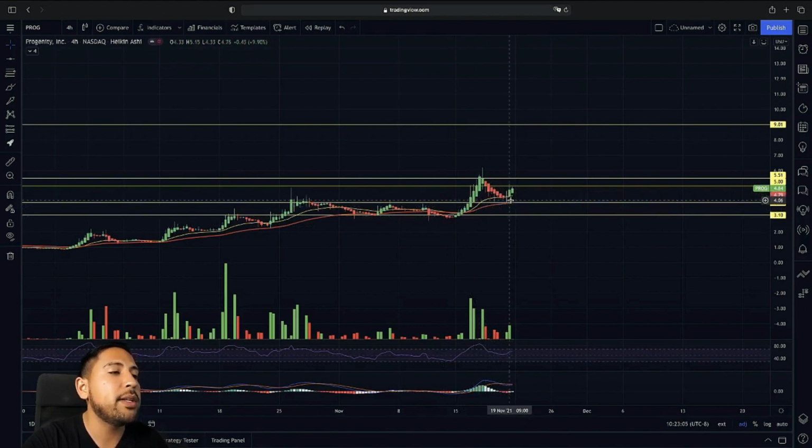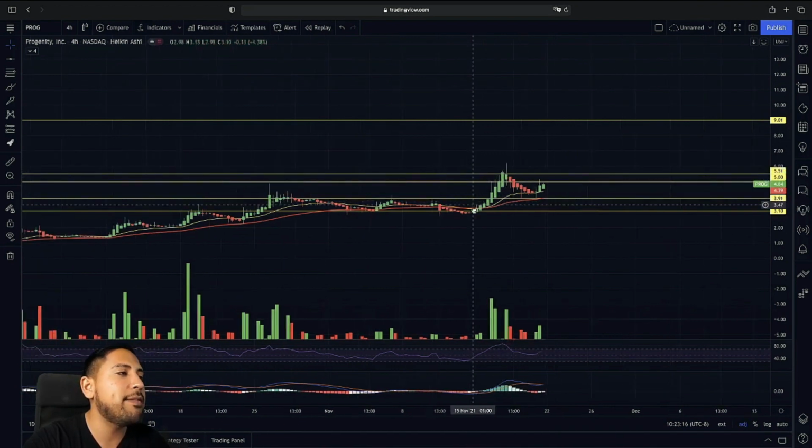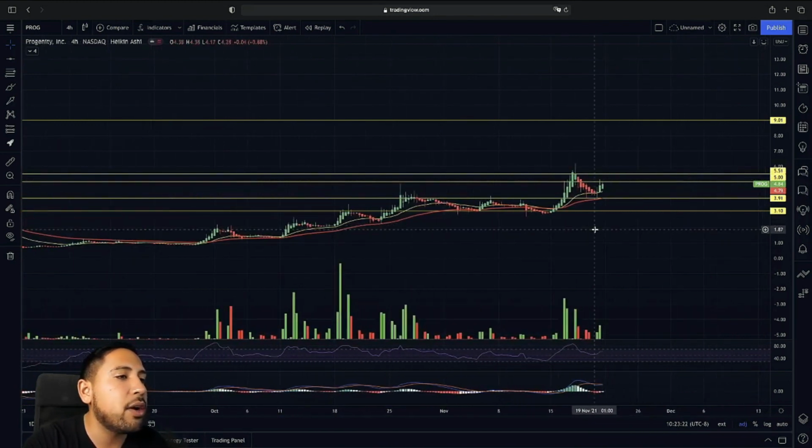So again, we are going to be looking to see if we can hold over the 20-moving average as we are bouncing off the 50, bouncing back over the 20, looking to see if we can bounce off the 20 and break back over 550. Having a pullback here is no surprise, as we did previously have our consolidation and continuation sell-off exactly at this point. So trying to reclaim 550 is going to be natural here on PROG.